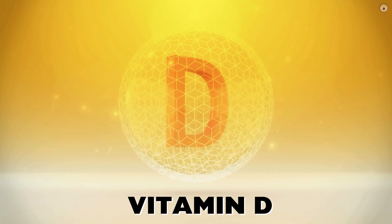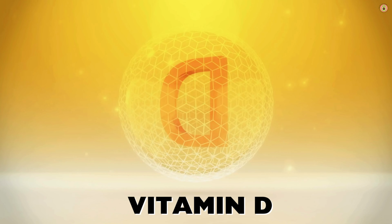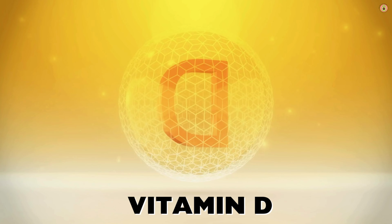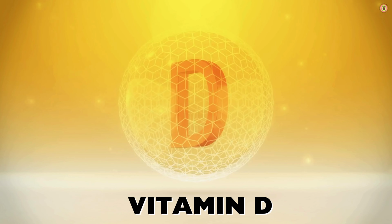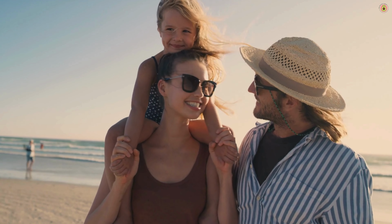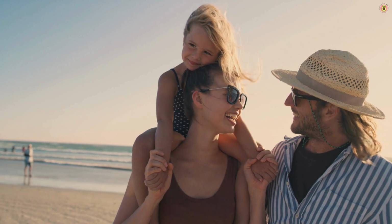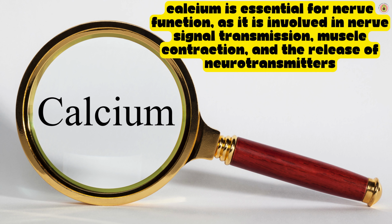What's more, vitamin D is a fat-soluble vitamin that plays a crucial role in maintaining overall health, including nerve health. While it may not directly repair nerve damage, vitamin D is involved in various physiological processes that can support nerve function and potentially aid in nerve repair. It plays a critical role in calcium absorption and homeostasis.